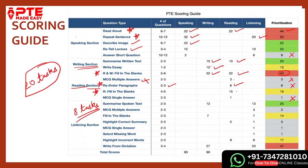For the speaking section, we just have 5 tasks. For the writing section, 2 tasks. For the reading section, again 5 tasks.